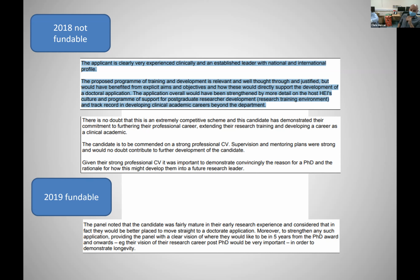And I spoke to Lisa Roberts, who many of you will know, who again is a very experienced researcher and part of the assessment team for NIHR. And she read through my application, gave some really helpful feedback. Spoke to the rest of the team. Again, kind of tweaked the application and applied again. So what could possibly go wrong this time round?